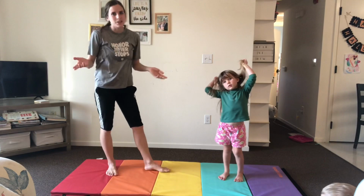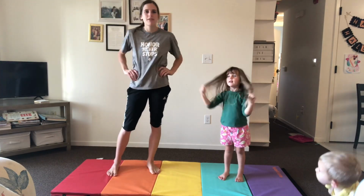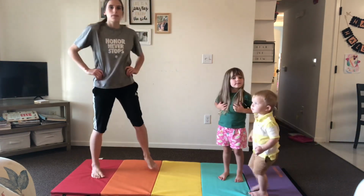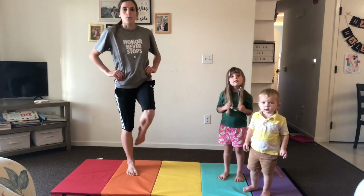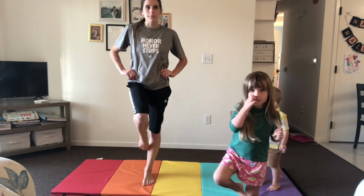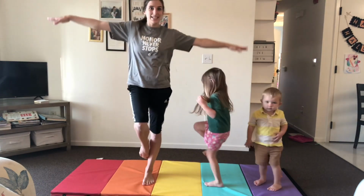Animal that's the color pink? A flamingo. Can you say flamingo? Maybe you saw a flamingo at the zoo before. Flamingos like to walk on one leg like this. Can you guys try to stand like a flamingo with one leg, toe up on your other leg and balance?